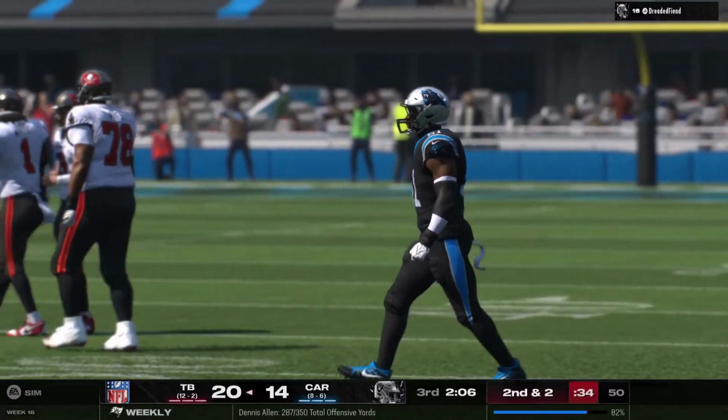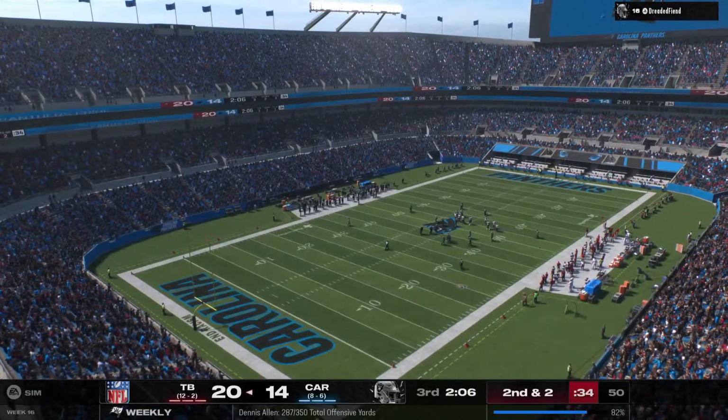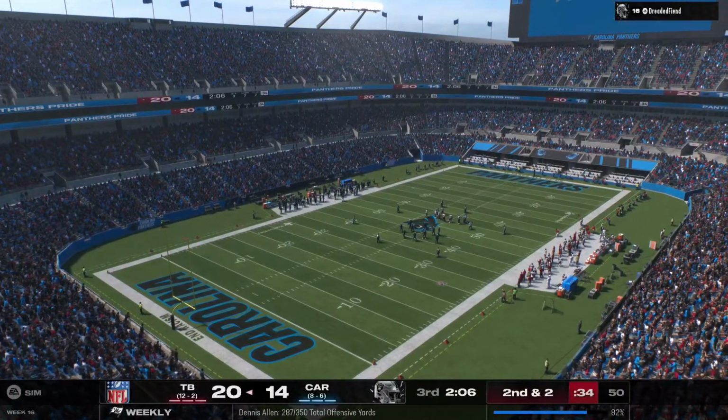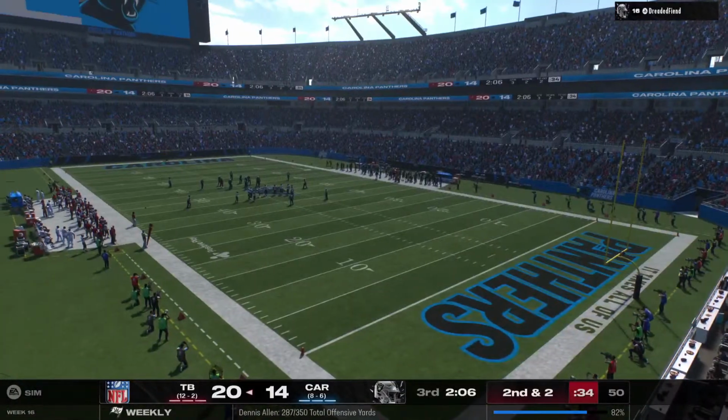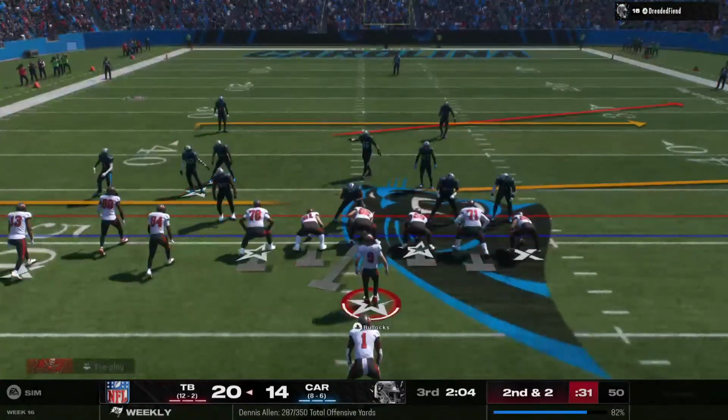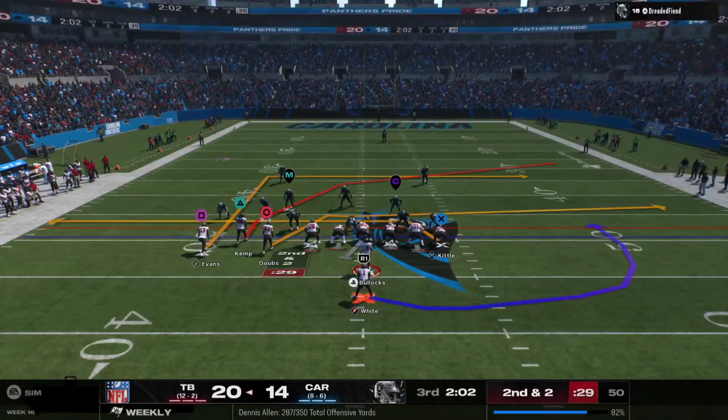That does not show up on any explosive stat sheet, but let me tell you, Kate, that's the real deal right there. You run for that kind of yardage consistently in the NFL, you do set yourself up for success. After a good pickup, they're set up with 2nd and short.